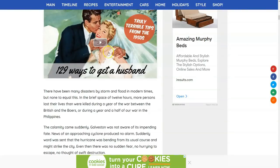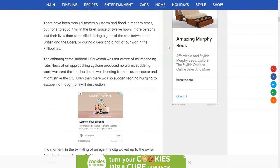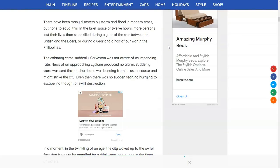And here we have an ad, 129 ways to get a husband. Truly terrible tips from the 1950s. That's great. There have been many disasters by storm and flood in modern times, but none to equal this.